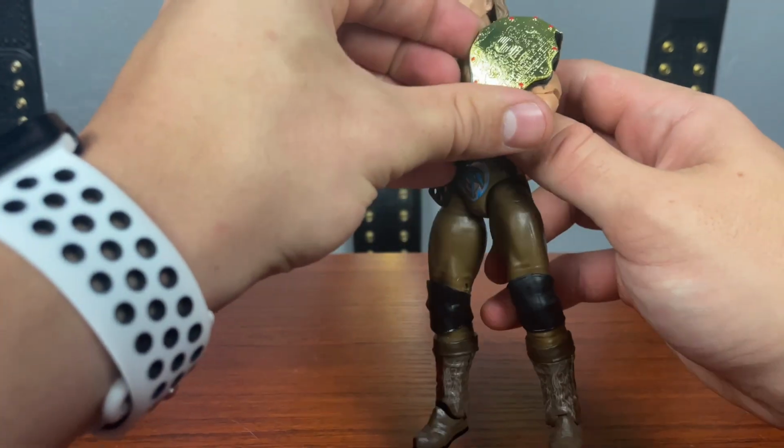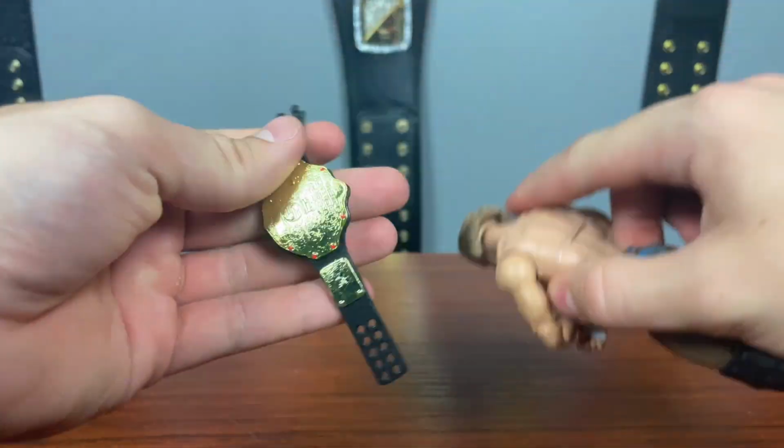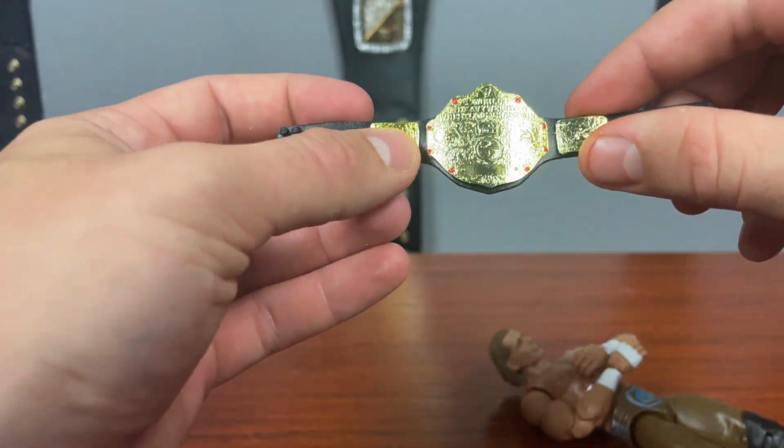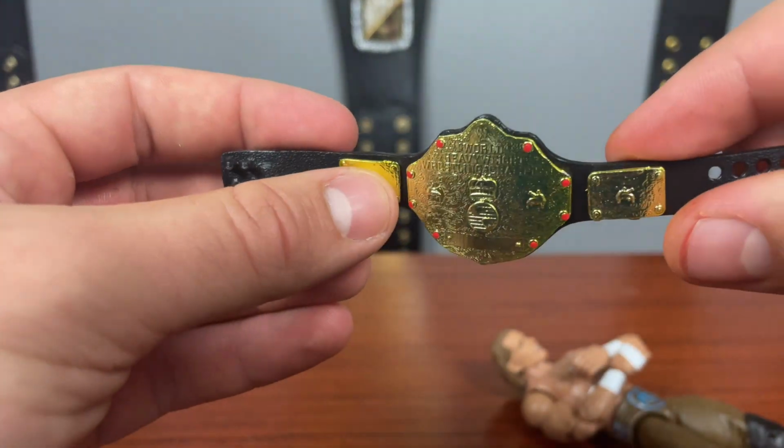We do get brand new legs on here. We'll take a look at that in a second. But here we got the World Heavyweight Championship. Looking fantastic. In person, it looks a little darker than it does on camera.